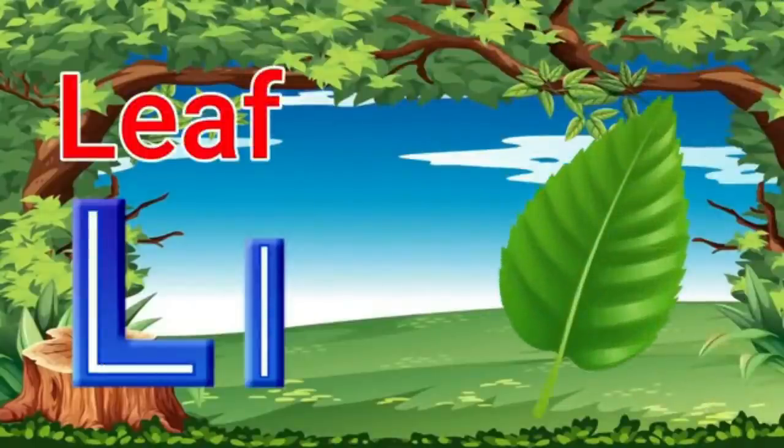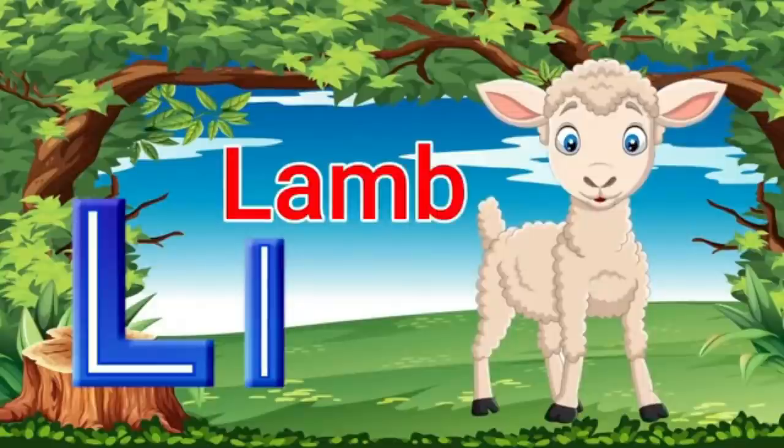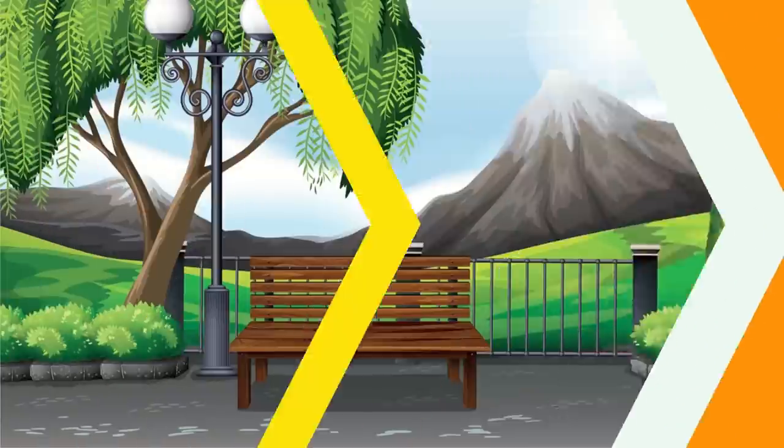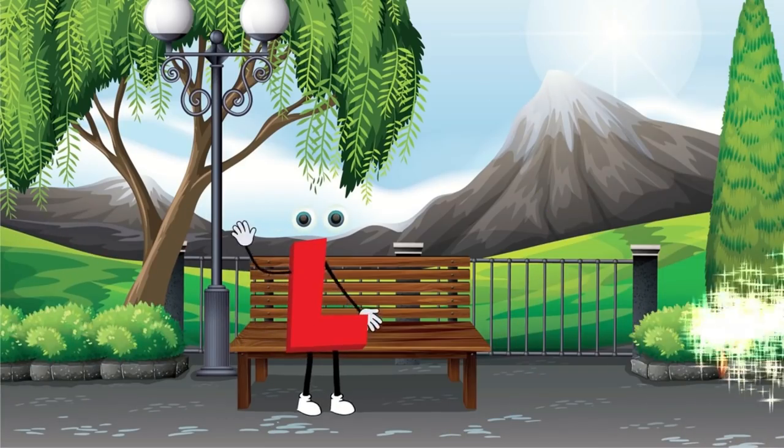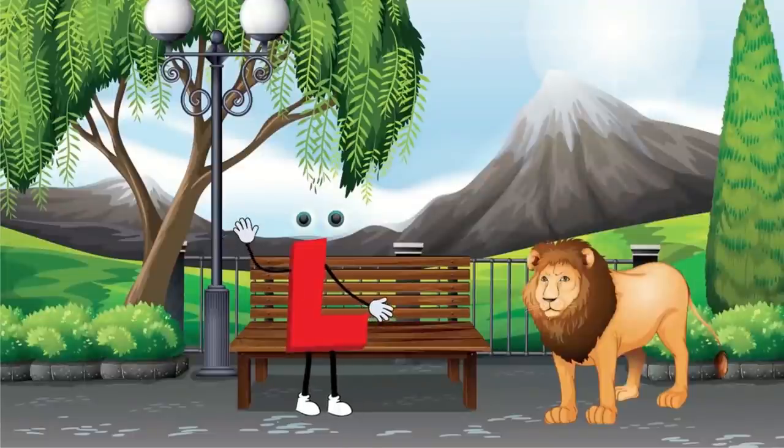L for leaf. L, L, leaf. L for lamb. L, L, lamb. L. L for lion. Roar.